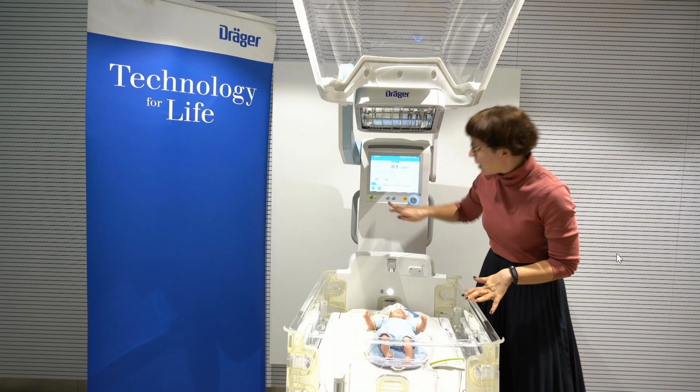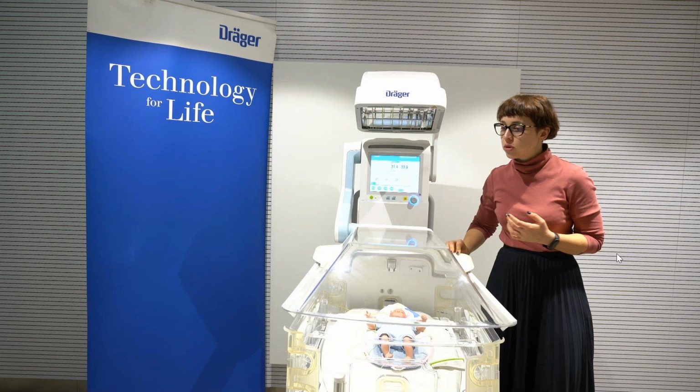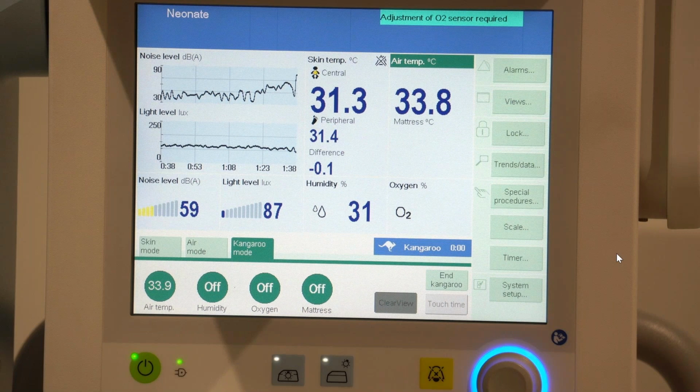So Baby Leo also, of course, supports the concept of kangaroo care. And I think I have demonstrated this in one of my previous lectures, but I can show it once again. We also have the application that is called a kangaroo mode. So basically during the kangaroo mode, we disable all the nuisance alarms that can have an impact on the mother and child bonding, and we disable some of the alarms.